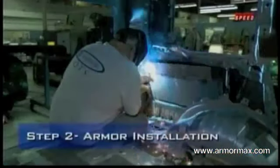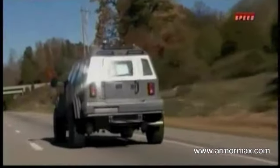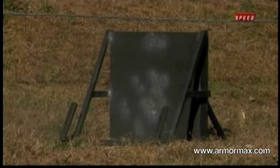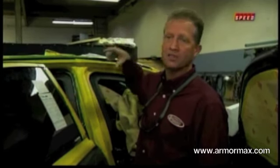The next step, armor installation, adding bullet-resistant materials to create a nearly impenetrable shell. An armored car's first line of defense is ballistic steel. For its thickness, nothing's better at stopping bullets. Typically, if you're going to get a rough shot on an SUV or a sedan, it's going to be from a bridge or it's going to be from a window. So anytime you're getting an angle shot or a distance shot, the velocity of your round's going to change. So that's how we can get away with using lighter armoring materials in the top as opposed to using steel.